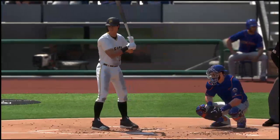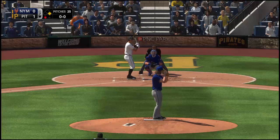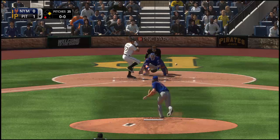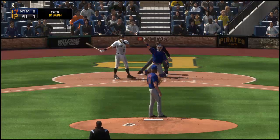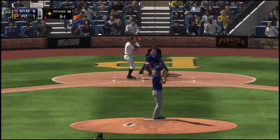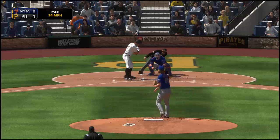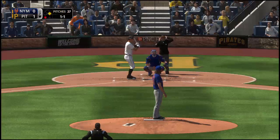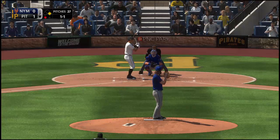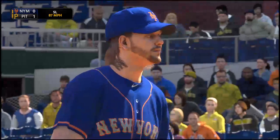Digging in, Cole Tucker, as the switch hitter will take his cuts left-handed here. He's ready. Here's the first offering. Breaking ball taken right down the middle. Up around the face. Knee-high slider that he takes a look at.